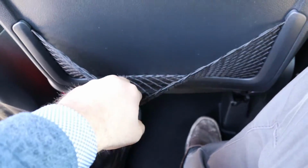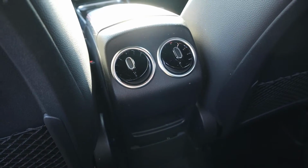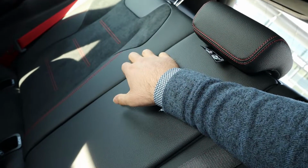Legroom back here is great. We also have a little storage net. We've got some vents here in the center, and sadly we don't have a cup holder armrest, it looks like, but headroom, it's good. And we get our own sunroof here in the back. Look at that. I don't know if it'll pop. There we go, sunroof.